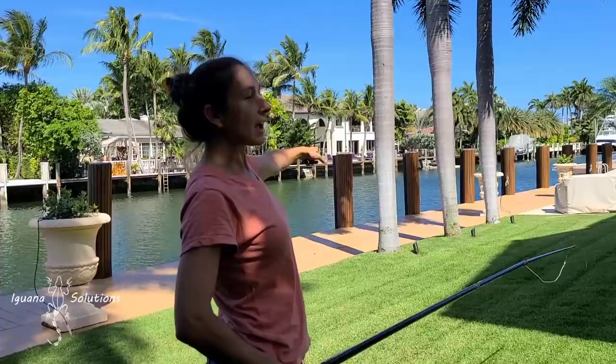Okay, we're over here at our friend's house. We've worked here quite a few times. Here's a good size iguana right here on the dock, and we're gonna go snap it.